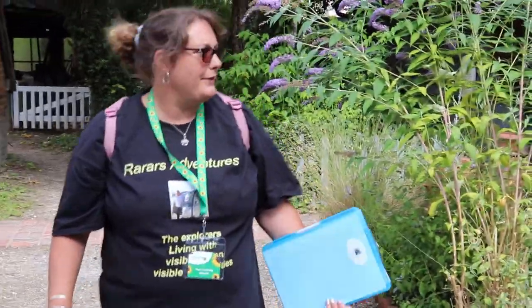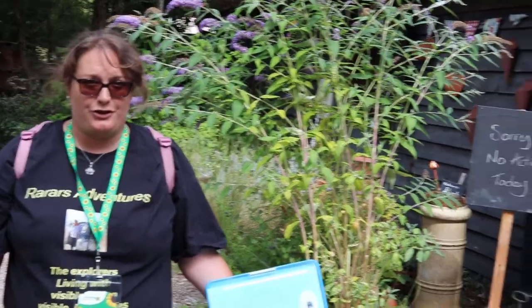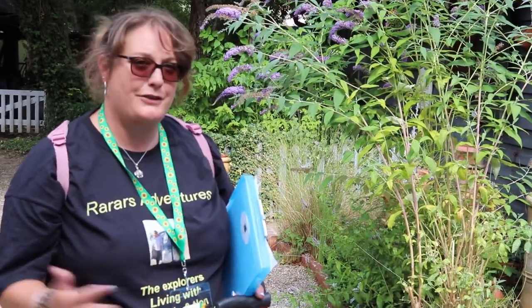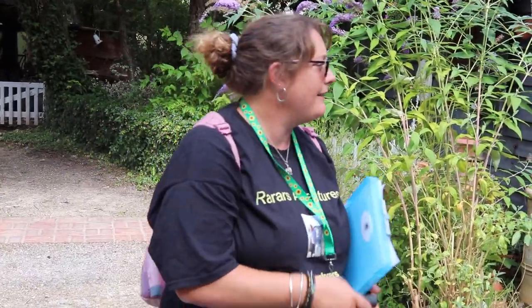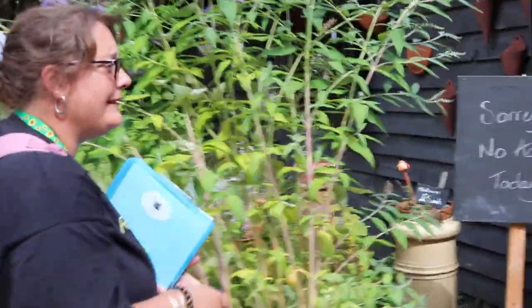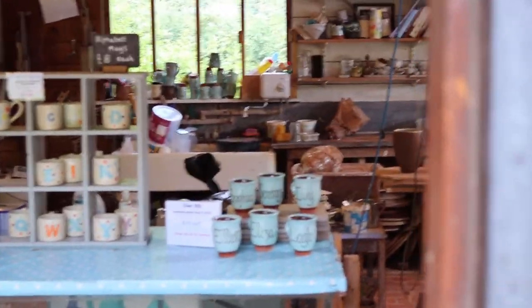Hi, so we have just come across the pottery shed, which is pretty amazing, and normally they do activities where you can get involved and make plates or cups, but at the minute they're not able to do that, but they've got loads of stuff here and I just wanted to share it with you really. So if you come with me we'll just have a quick nosy inside. It's not very busy. The lady's over there making some stuff. Glaze and cups.